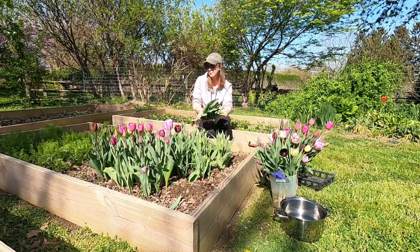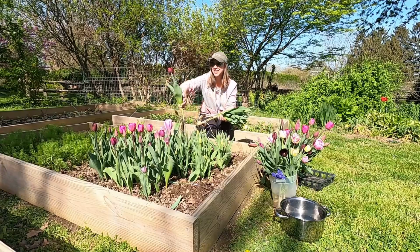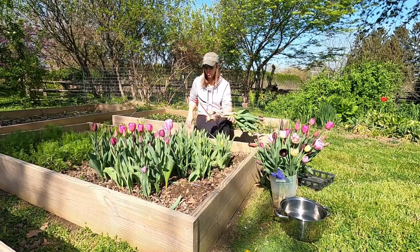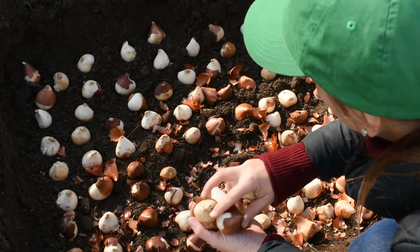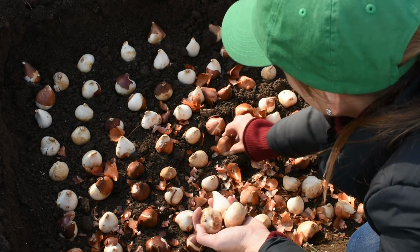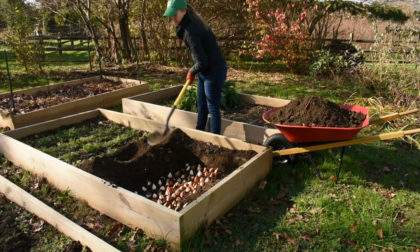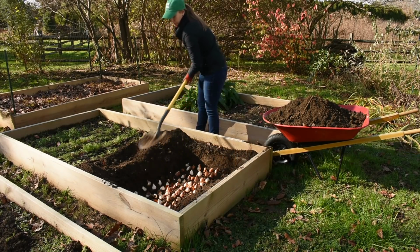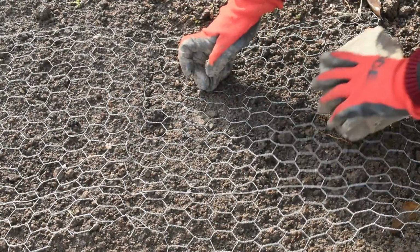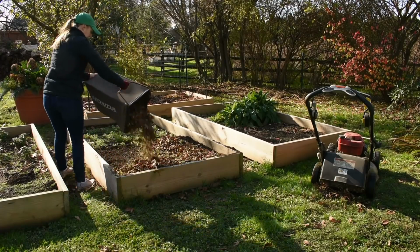So I'm not sure why I'm seeing such an increase in the amount of squirrels that we're having over here, but we have a lot of squirrels, and you know squirrels love tulips. So what I do for that is I put down chicken wire. So I did the trench method here. I dug this whole area up. I planted the bulbs, covered them up, and then I just covered this area with chicken wire and then put my mulch down, which I just used some shredded leaves for that. But the chicken wire does really help with the squirrels. It just doesn't allow them to dig down.